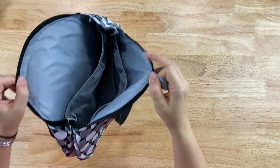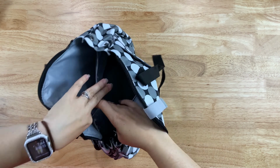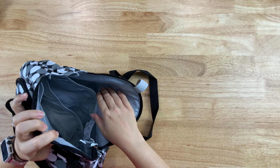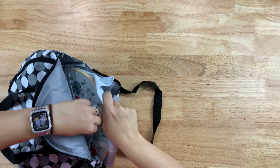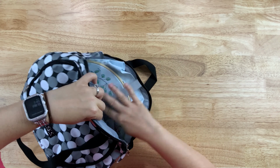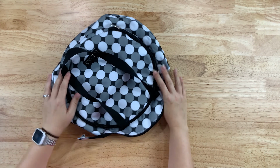The main pocket inside actually has 3 sections. And this bag is big enough to fit a 10-inch hoop. With the cute design and lots of little pockets, it could also double as your purse.